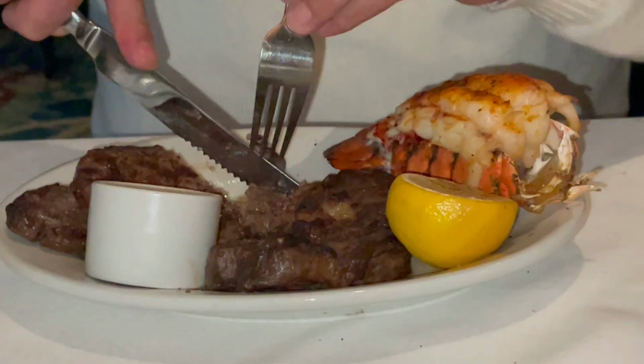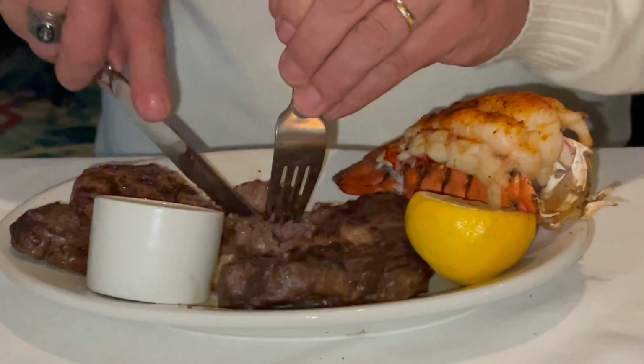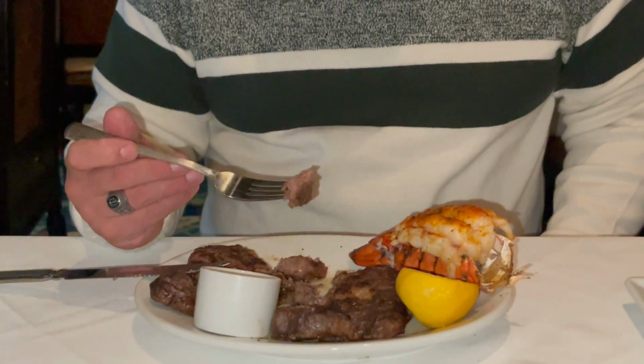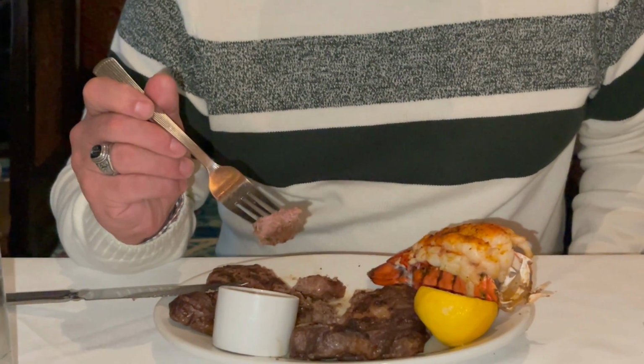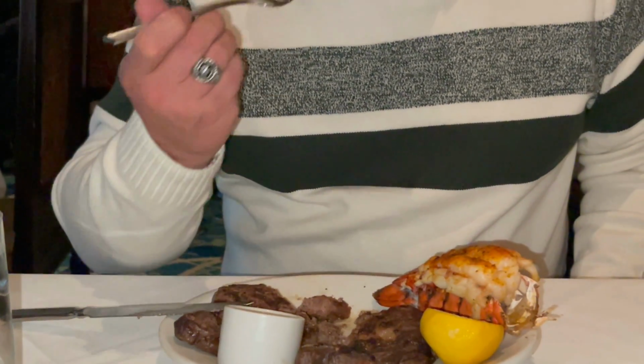Now, you ordered yours medium well. I did. And the reason being is because if I ordered it medium, I didn't want it coming out too red. So I decided, I like my steak medium to medium well, so I decided I would try it medium well. But you can see they definitely cooked that perfect. And I'm going to try it. This will be my first bite, and I'll let you know what I think.